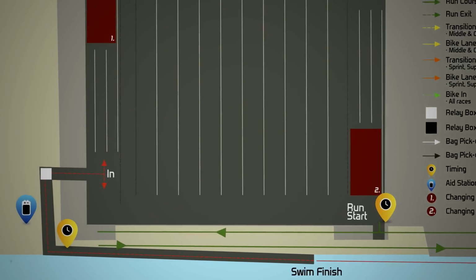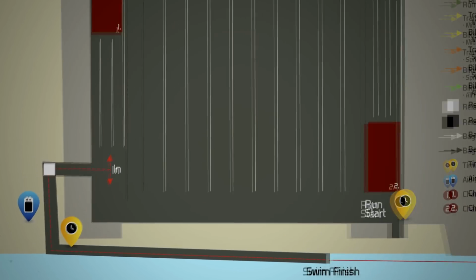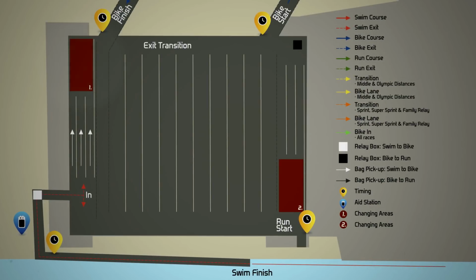Right at the swim exit and just before transition, we'll have a small aid station with just water. The relay box for those doing one of the relay events will be right before you enter transition. When you enter transition, you must pick up your bag, change in the change area, and move on to your bike. You can leave your bag at the change area and our volunteers will pick it up.